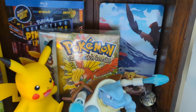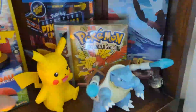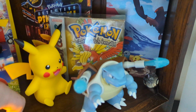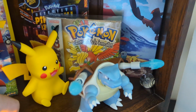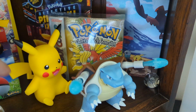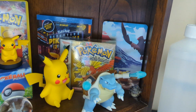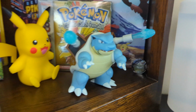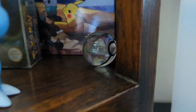Pokemon Gold, that is the only Pokemon game of the Game Boy era, and before DS, that I've got now. I did have Red, Blue, Yellow, Silver, Gold, Crystal, all in mint condition, and then I sold them all like an idiot. Steelbook there for Arceus. We've got Blastoise. We've got a little keyring there with Squirtle in it. I used to keep that in my PC.